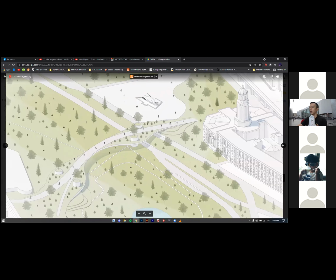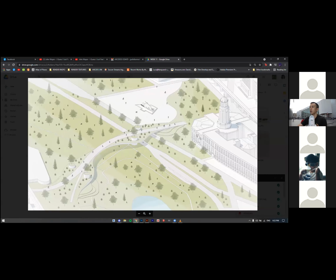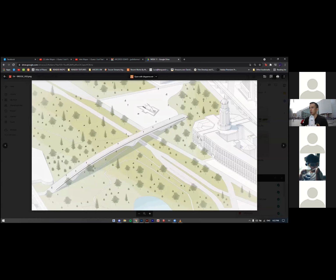And then we have another iteration, but this one's actually the very first one, where it creates a green roof of terrain that undulates down the golf course, or the park now, and how people could create more typologies below the bridge. So yeah, that's it for the bridge.